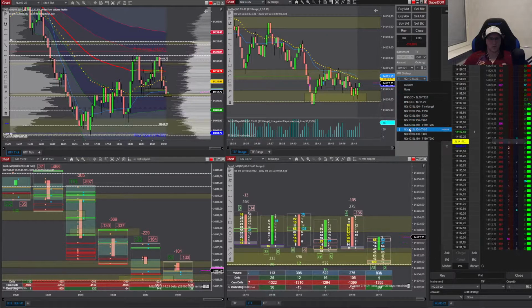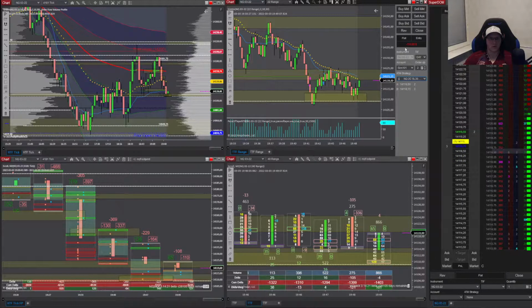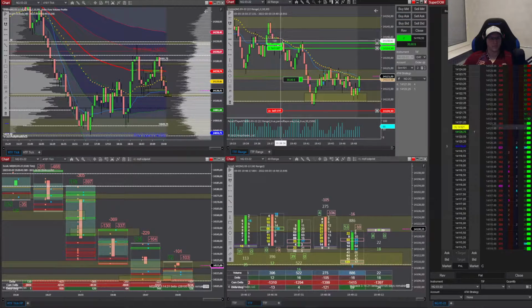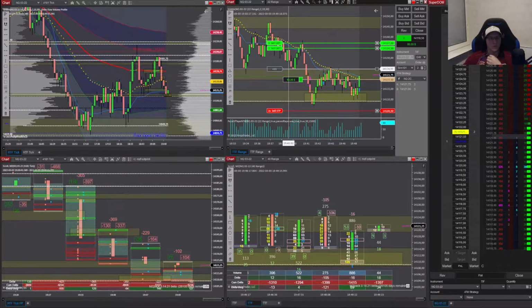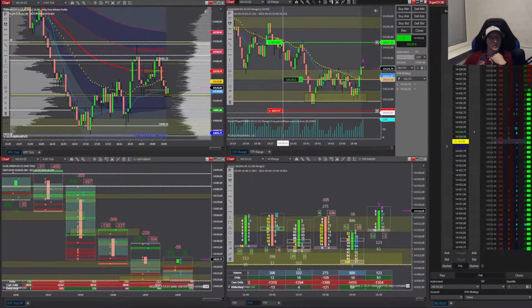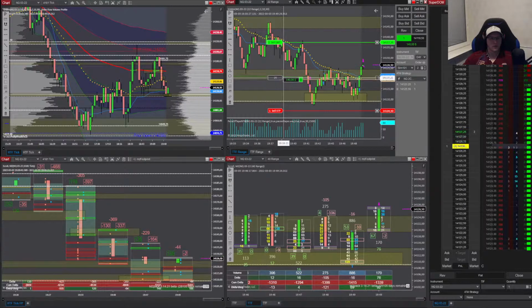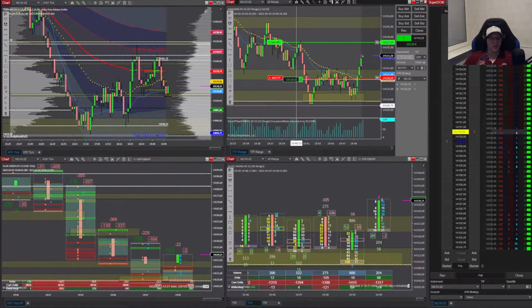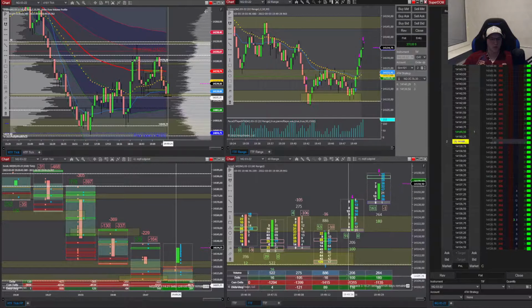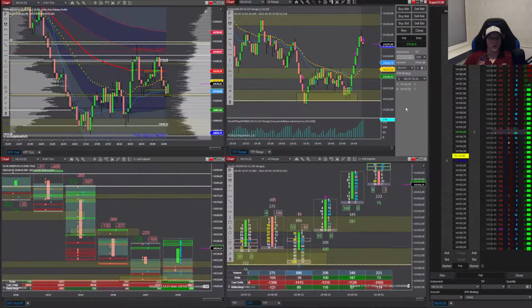Let's go with 2 contracts here. Yeah, that's a good sign. Order filled. Let's take the first there and the second there. Target filled. Target failed on that one. Protect the capital as quick as hell. Target filled. Nice, nice. Look at that.